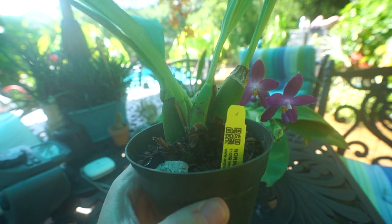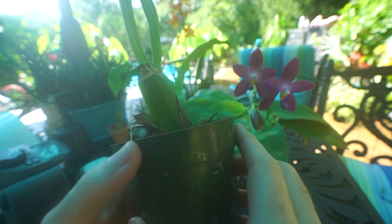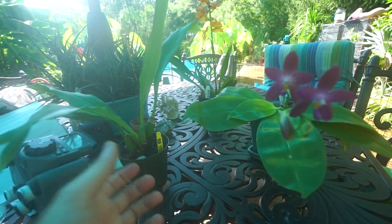It's a better look at that zygopetalum. Nice, healthy pseudobulbs. That's what these are called down here. These are pseudobulbs. They're nice and plump and firm. They'll continue to put out more of these, and they'll put up those fun flower spikes. Can't wait for that.